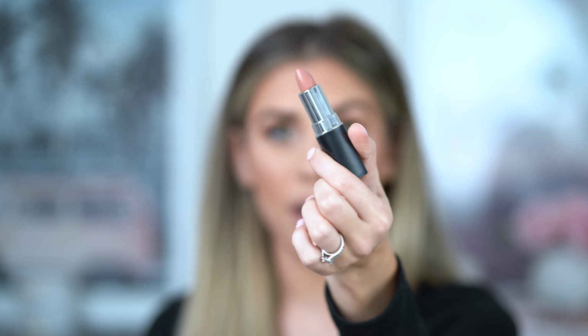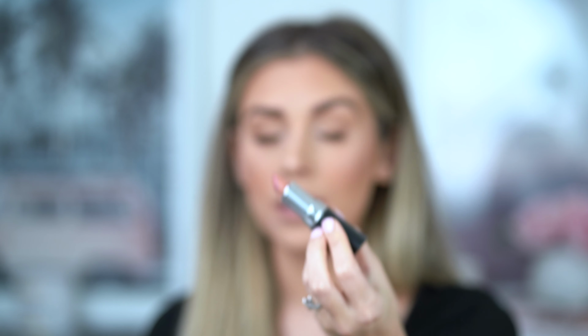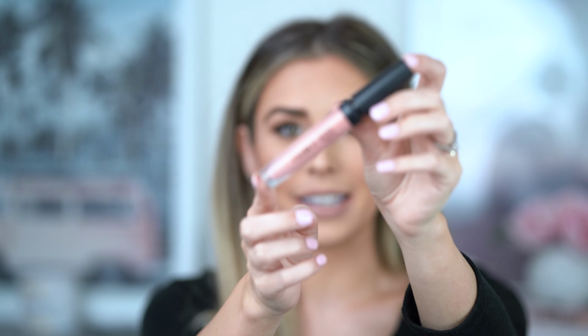And I just have lips left, so I'm going to use the Frankie Rose lipstick in Apricot. It's a gorgeous nude. Absolutely love this color. And then to add a little bit of life and like pop back into my lips, I'm going to use this gloss in Girl Boss.